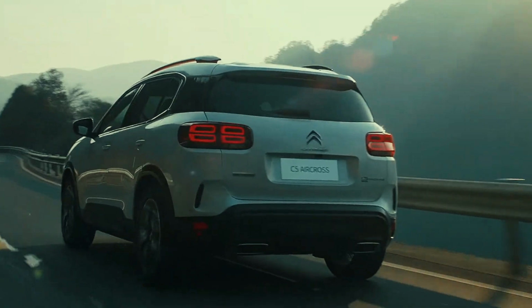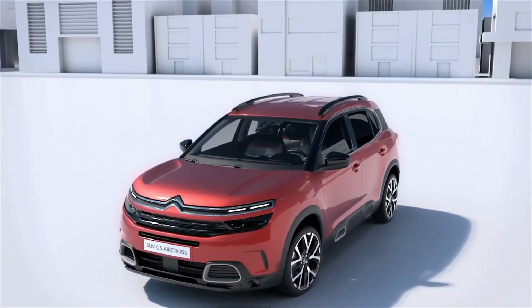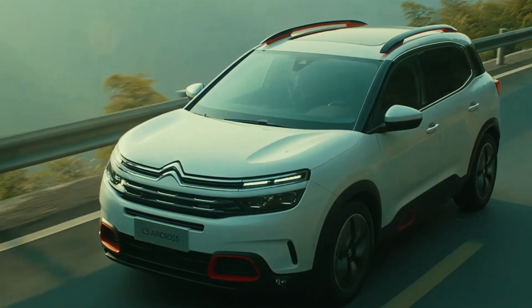Meanwhile, 6 exterior paint colors are now available for the C5 Aircross: the newly introduced Eclipse Blue, Polar White, Pearlescent White, Perla Black, Platinum Gray, and Steel Gray. 4 color packs can be selected to add further colored design changes to the exterior, including dark chrome, glossy black, anodized bronze, and energetic blue.